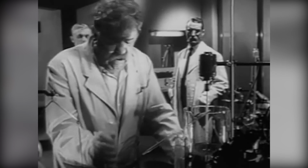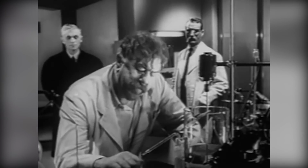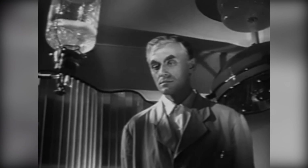The plot goes as such. With the help of a Serum Z, Dr. Abel, a brilliant scientist, has his head preserved against his will by a newly hired mad scientist, Dr.